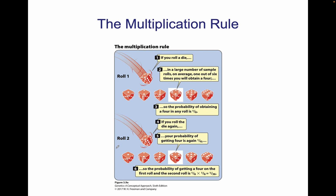So if you were to look at the probability of getting a 4 on the first and the second roll, you're going to multiply 1 over 6 times 1 over 6. The reason why you're multiplying the probability of those events is because they're independent of each other. The first roll does not depend upon the second roll. So you would apply the multiplication rule, and in that case, it would be 1 over 36.